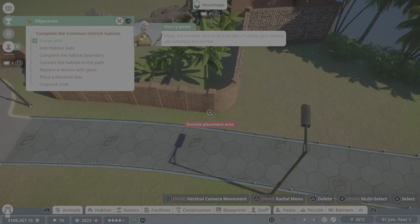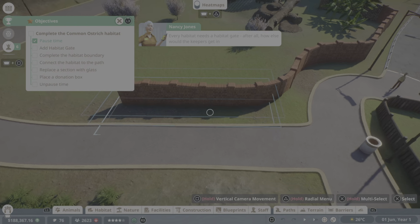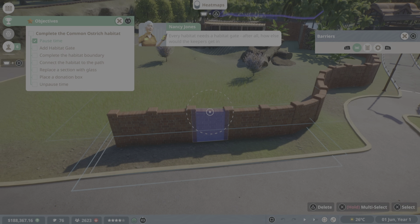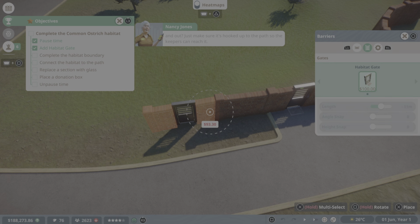Okay, job number 1 here is to add a habitat gate before we complete the barrier. Every habitat needs a habitat gate. After all, how else would the keepers get in and out? Just make sure it's hooked up to the path so the keepers can reach it.